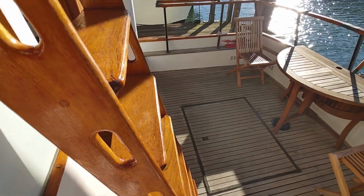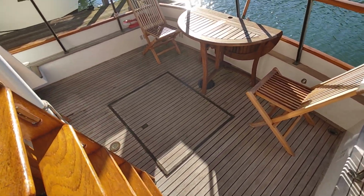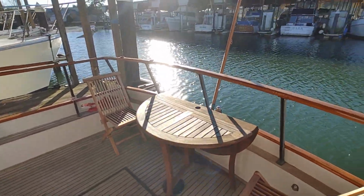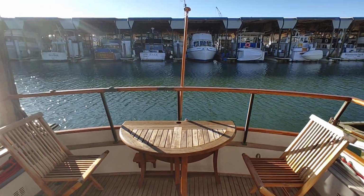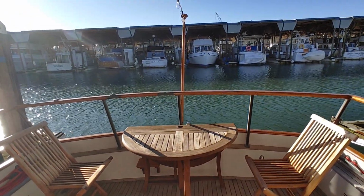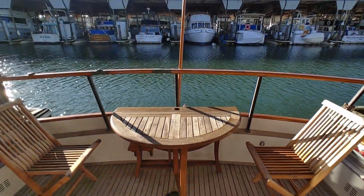One thing I really like about these 32s is this aft deck. Such a nice patio to sit out on and enjoy yourself during the summer months or even the winter months when it's like this.